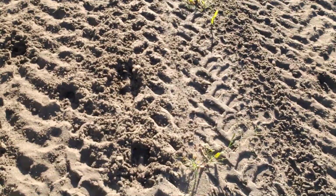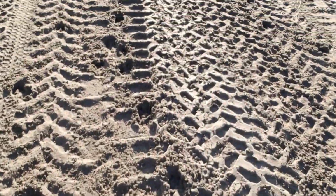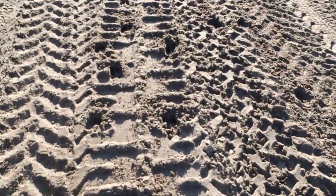So, and there's some nice hoof prints. Look at these. We've been seeing a big buck out here. He's got quite a bit of velvet yet on his antlers, but he had a nice rack. It was a nice 5x5 that hopefully nobody else gets. I'm the only one who got a tag this year.